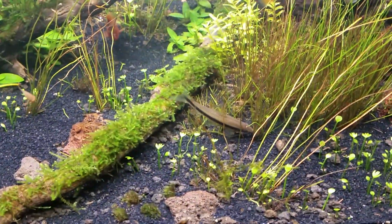But all the little platies are doing good. Siamese algae eaters doing great. This little guy here is a jerk.